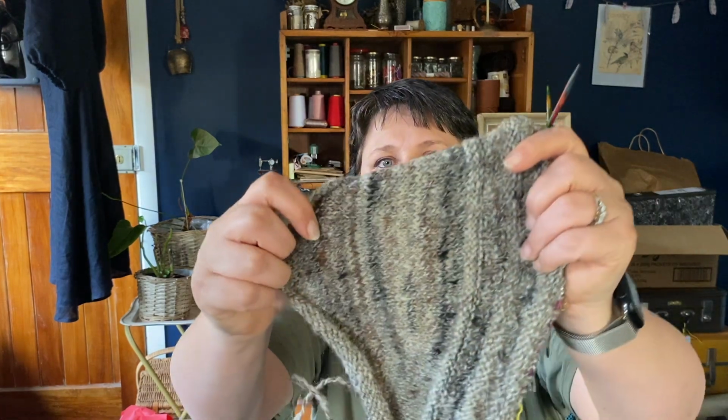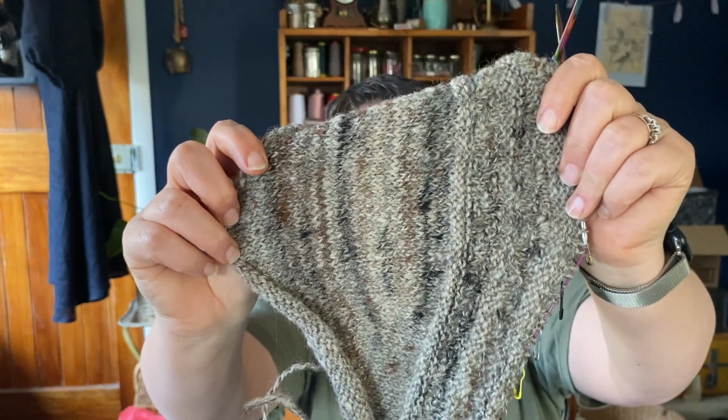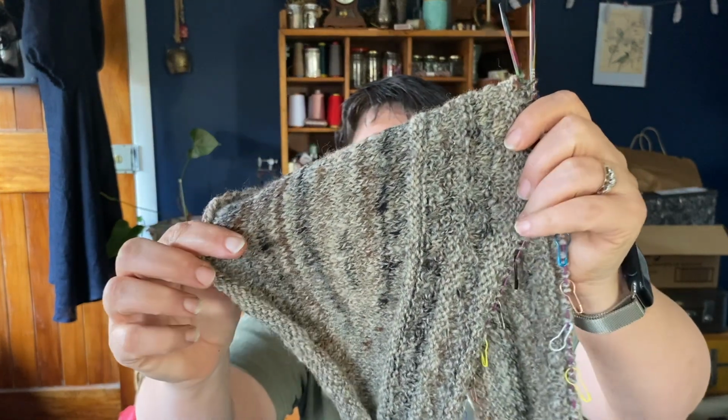So here you go, right in the middle of the row, because that's what we do. I just got too tired last night and I stopped. But this will give you an idea of what the fabric's looking like. I love it. Even though this wool probably does hide the pattern a little bit, you can see the pattern. You just got to be at the right angle, and I don't really care. I love it.